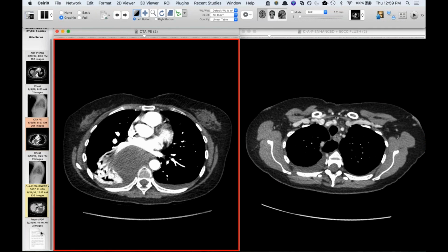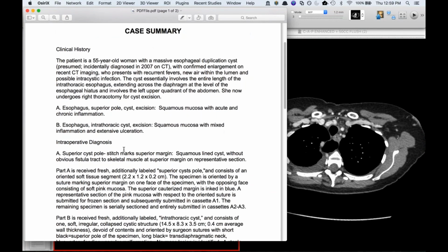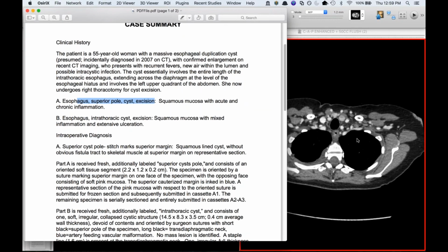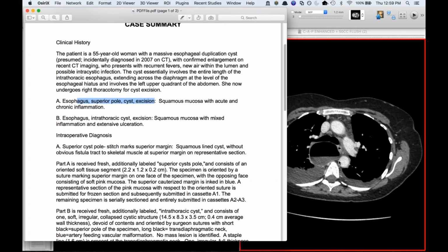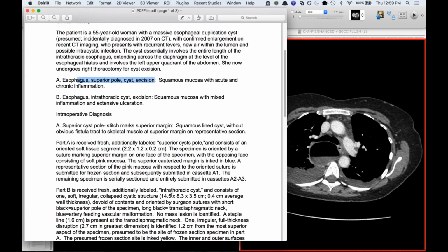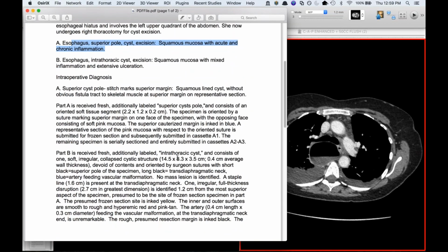They took her to surgery, took this thing out. It was infected, but they never actually found a communication with anything. They said that the superior portion of it kind of went into the submucosa of the esophagus, but wasn't communicating with the lesion or the lumen of the esophagus. But they also didn't really ever call it a duplication cyst. They did say it had squamous mucosa, so it could be an esophageal duplication cyst.